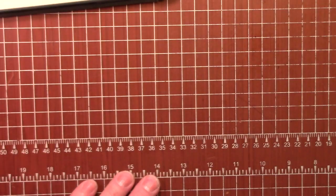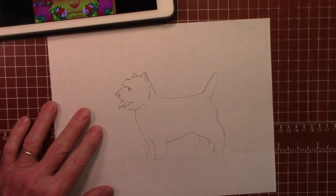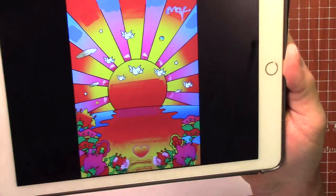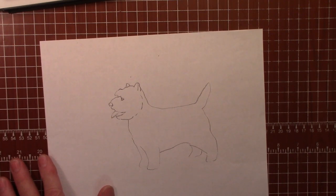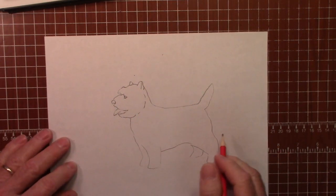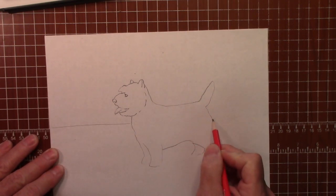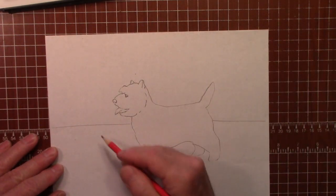But I'm going to show you with this picture here how I can make this more into a Peter Max style. Okay, I think you can still see the dog. And remember, I'm going to look at this as my guide. Something in here. So let me take my pencil here. Oh, that's a good pencil here. All right, I'm going to draw a horizontal line like this. I stop at the dog, start back over here, and I'm going to do a sun, the sun back here.